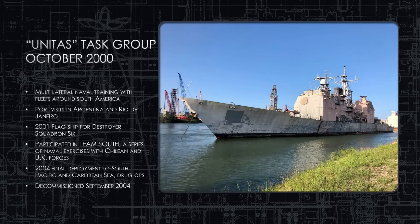So as we go around, we meet the Brazilians, we meet the Argentinians, and we do little war games with them just for a few days as we go around. So it's not just a PR visit. There's some actual training that happens during these UNITAS. My point is, very fun. Every sailor wants to go on one of these.